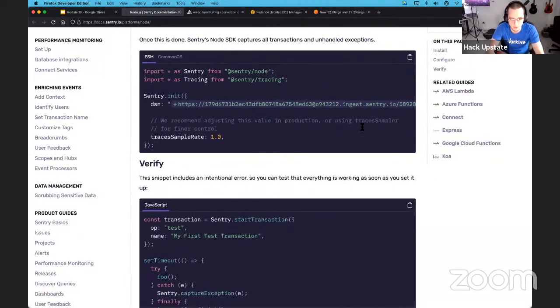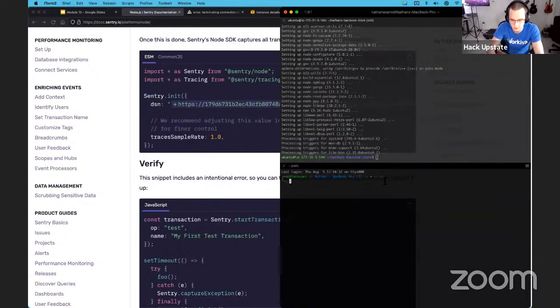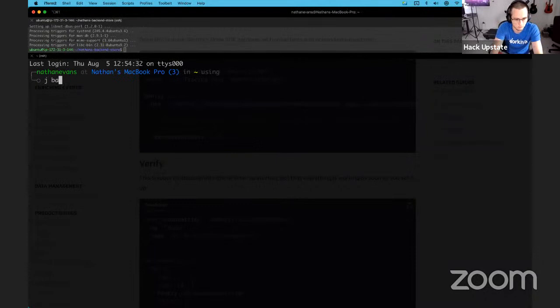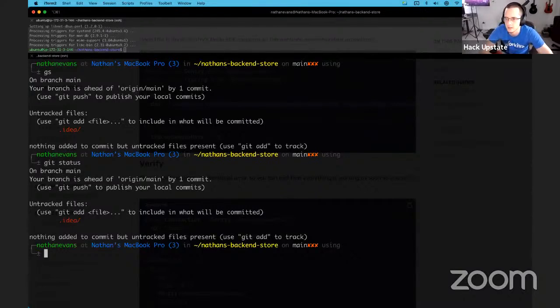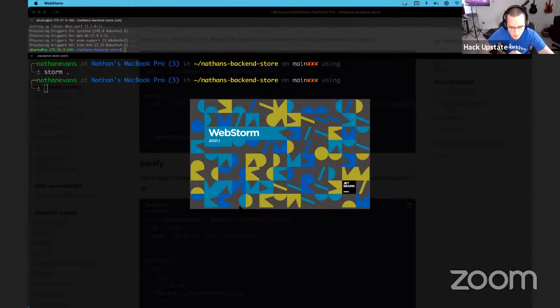All right, so I'm going to jump off of the tutorial. Feel free to look over this if you are interested in installing this in your backend, but I've already installed it in mine, so I'm going to just jump straight to that. So I'm in the backend store. Git status. This code is pushed up to GitHub if you want to check it out as another example of adding Sentry to your app. I'll go ahead and open up the backend store really quick and show you what changes were made.